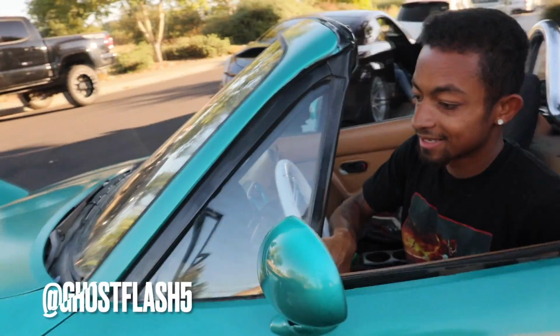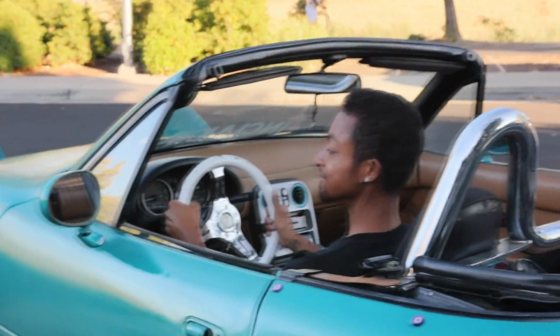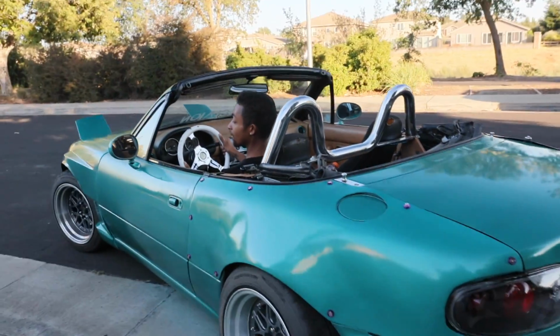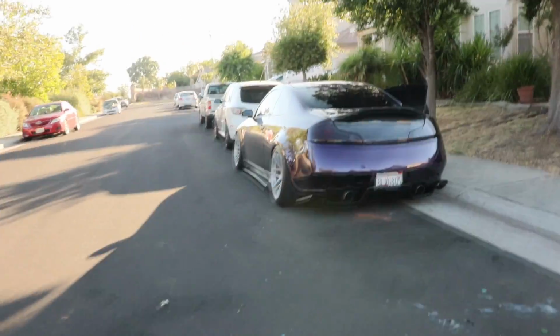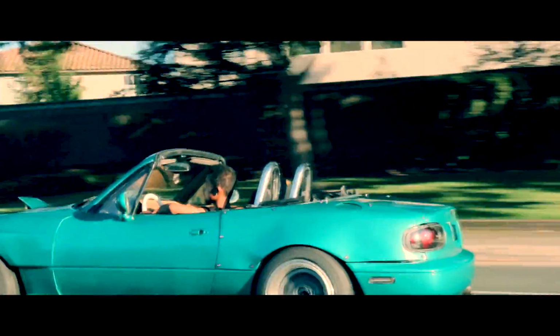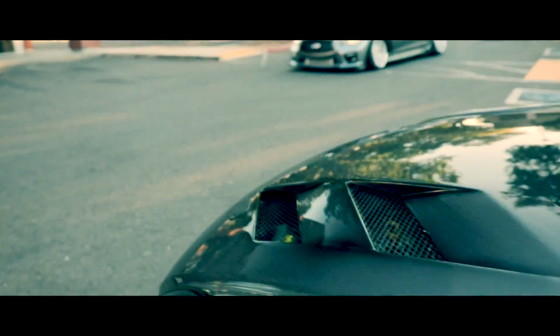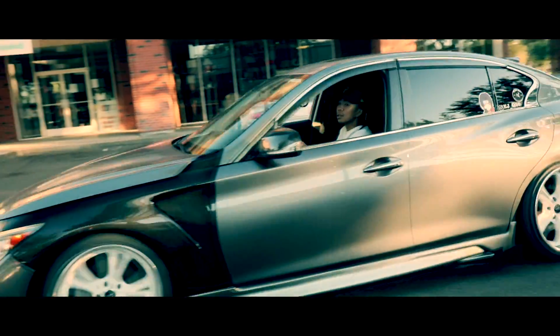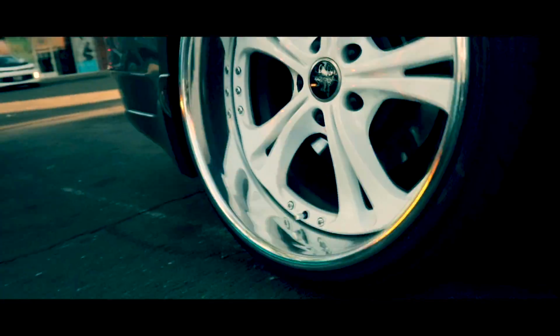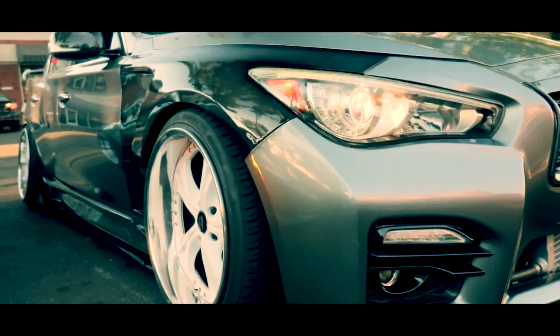How you feeling, Barack? Like we're gonna scrape? Oh, dang. Scheiße. Alright, let's hop in the G, and we're gonna go ahead and meet up with some other folks and go to the meet. Somebody got mad at me for not showing the infinity. Here it is.